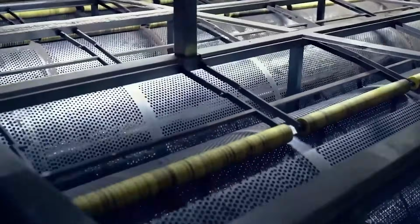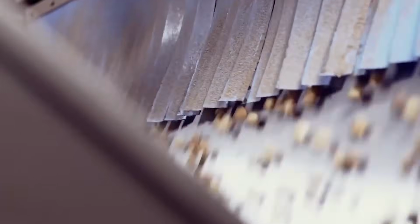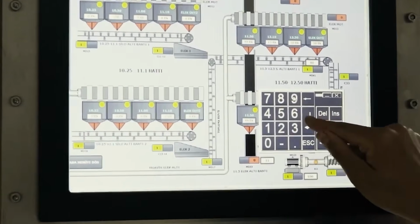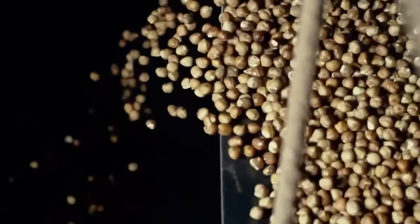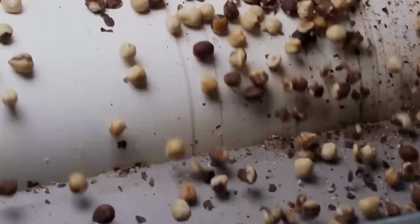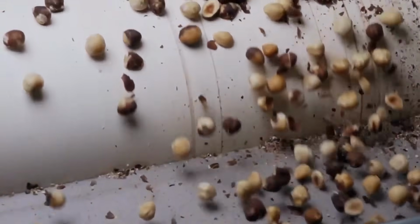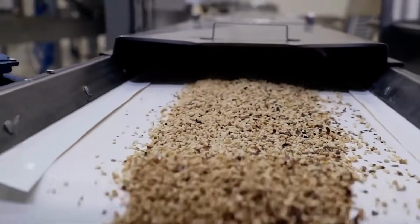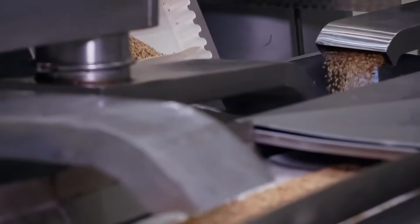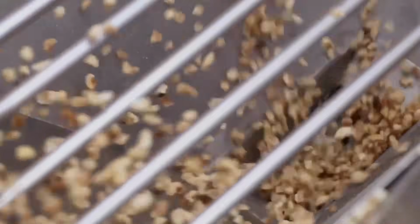safe for consumption. This intricate, highly automated process ensures that Nutella is consistently smooth, flavorful, and delicious, meeting the high expectations of its millions of fans worldwide. Every step, from the handling of raw ingredients to the final packaging, is a testament to the engineering and precision that go into creating this beloved spread. The result is a product that continues to delight consumers, one jar at a time.